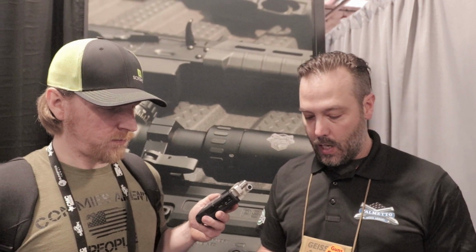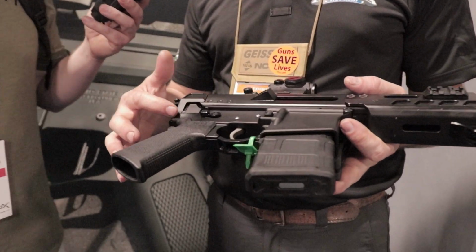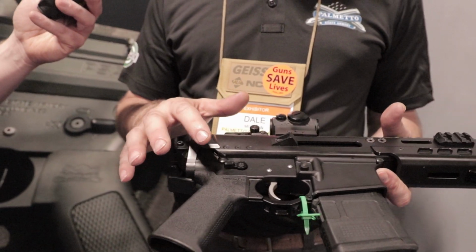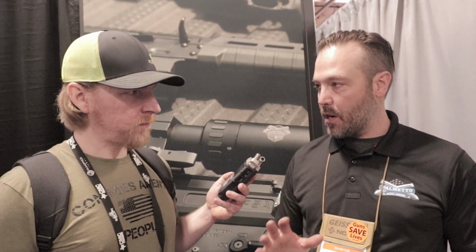It folds up. This stock adapter allows us to use a standard AR lower. So this is just a forged mil-spec lower, and the stock adapter kind of blends everything in. Nice. The lower is still compatible with any lower parts kit or aftermarket parts you get. So standard takedown and pivot pins, safety, triggers, all that's normal.